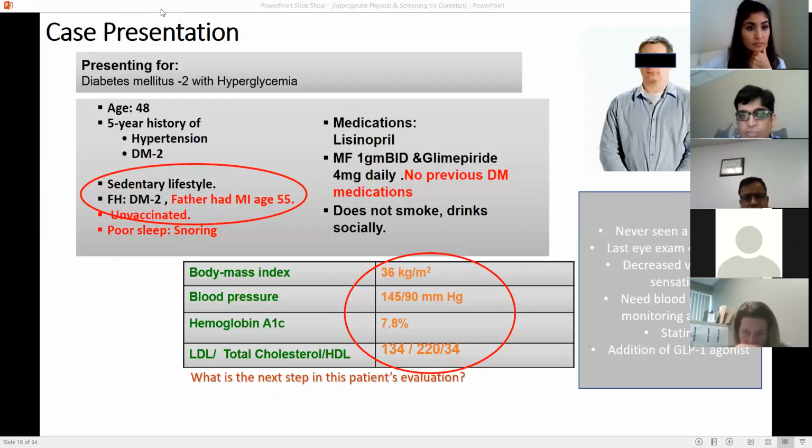Vaccination is something that we need to look at. Sleep apnea, maybe his tiredness and some of the things that he cannot exercise is related to sleep apnea. So eventually, weight loss will help sleep apnea, and a sleep study may help as well. So those are some of the target areas that we have. He has never seen a dietitian, so giving him more information will help.